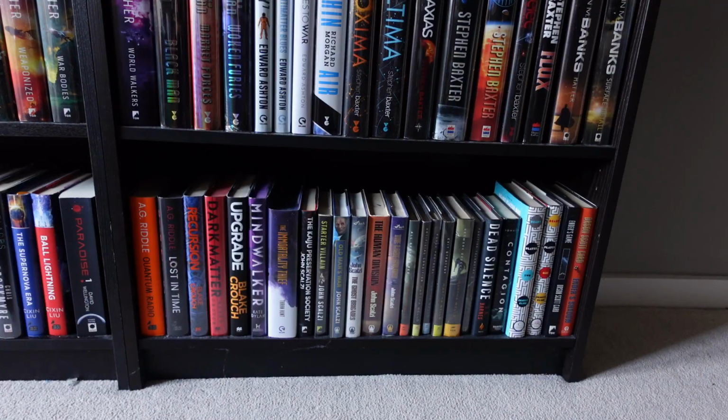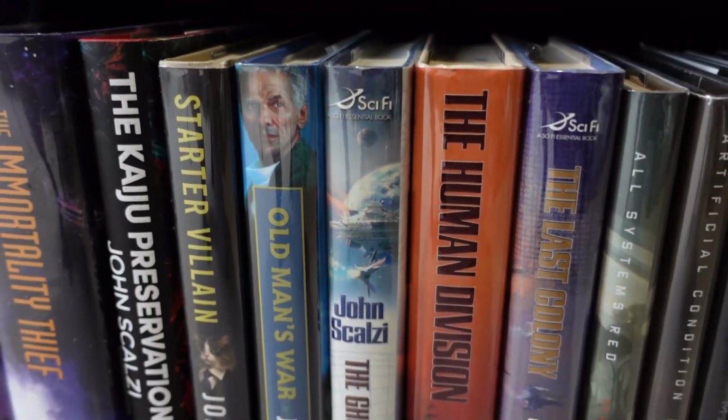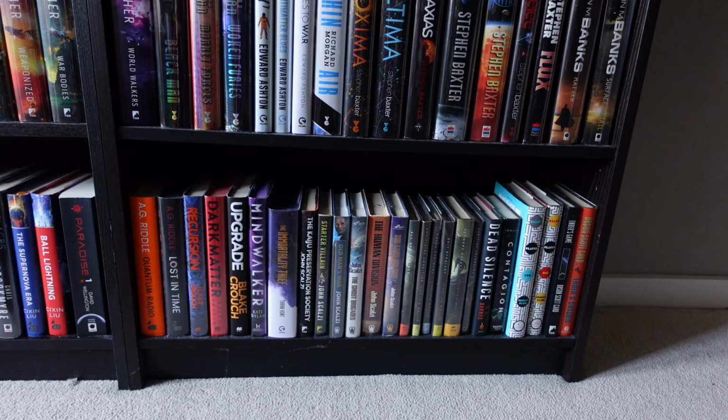An author on this shelf that I would really like to try is John Scalzi. We have the US edition of Starter Villain, which I think is his most recent release, or one of his most recent releases. I got this in the US because I much prefer the US cover to the UK edition, but I've heard really good things about this, and I've heard it's very fun. It has cats, and yeah, I would like to try this author because you've read quite a few of his books, haven't you?